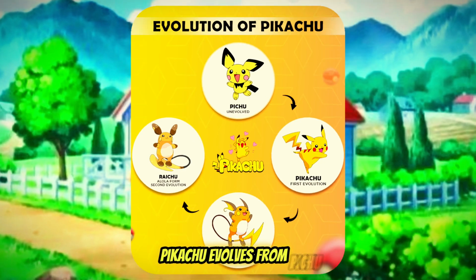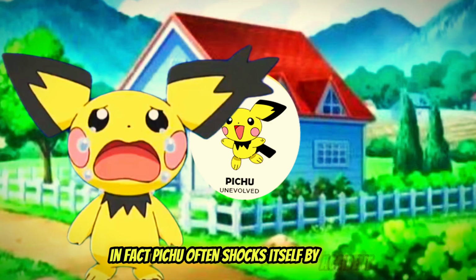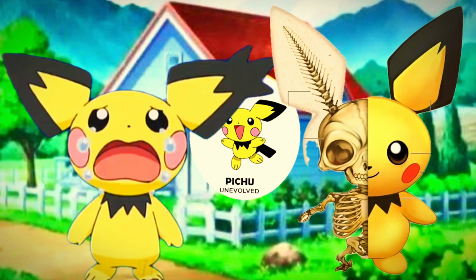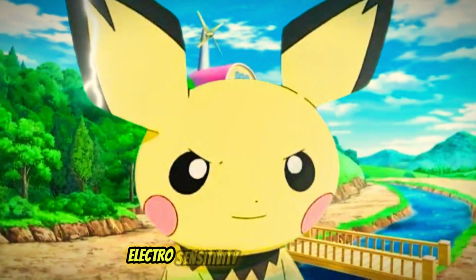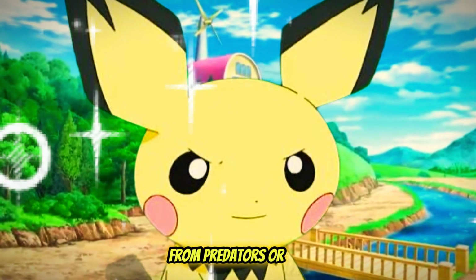Pikachu evolves from Pichu, a baby form that can barely control its electricity. In fact, Pichu often shocks itself by accident. This suggests the electrical system evolved first for something other than attack or defense. The leading theory, communication. Electrosensitivity likely evolved first, allowing ancient Pichu to detect subtle electrical fields from predators or prey.